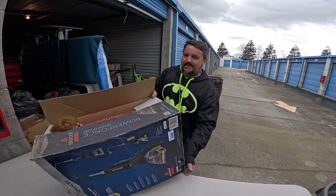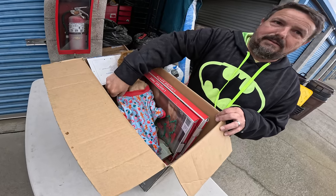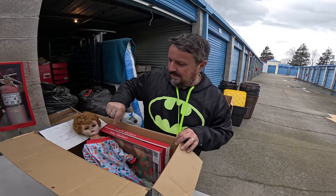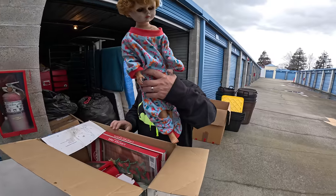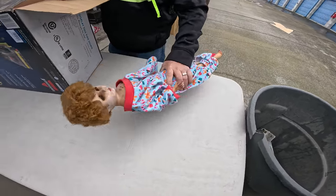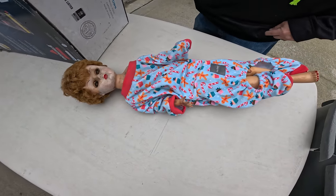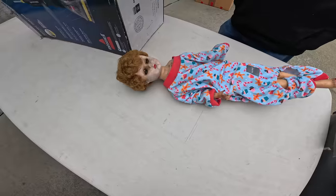Alright, let's see if we can disturb the spider nest. Oh, wow. She needs a little help with the mold there. Okay, so. It looks like an older doll, right? Some little pajamas on it. What's that say? Fuzz yard. Those don't go with the doll.